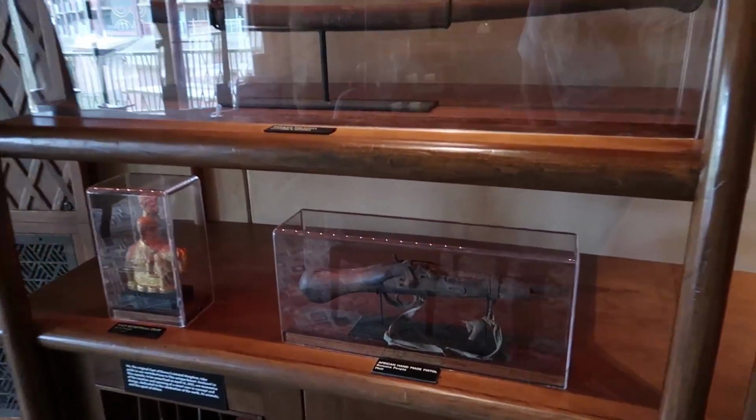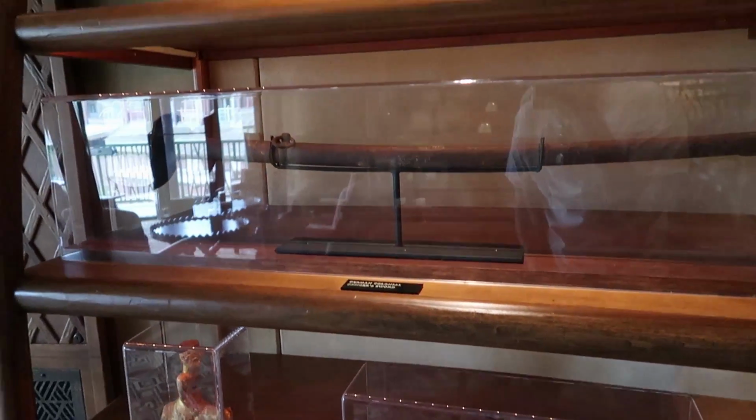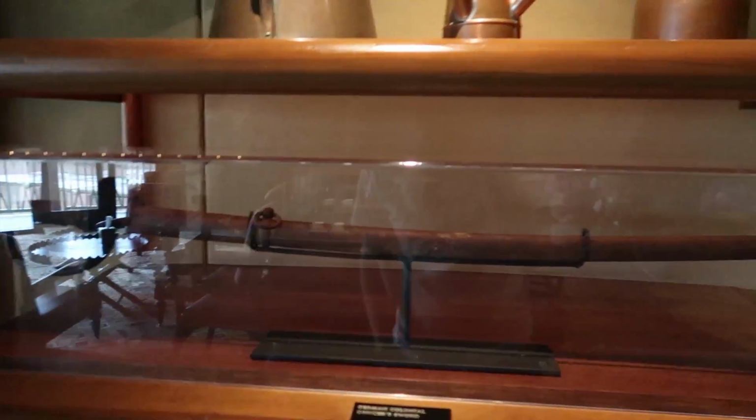Oh, there's a handmade pistol back here. I've never been back in this room. This is amazing. I didn't even know that this was here.